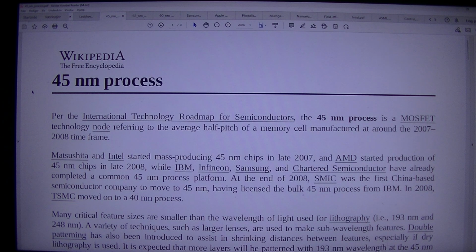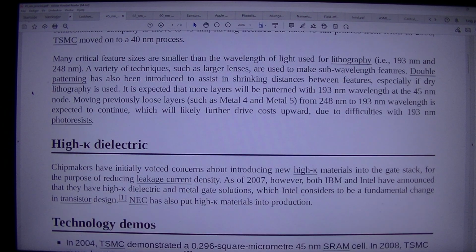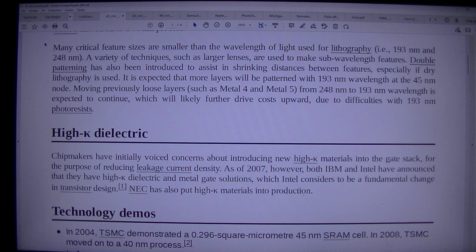At the end of 2008, SMIC was the first China-based semiconductor company to move to 45nm, having licensed the bulk 45nm process from IBM. In 2008, TSMC moved on to a 40nm process. Many critical feature sizes are smaller than the wavelength of light used for lithography, i.e., 193nm and 248nm. A variety of techniques, such as larger lenses, are used to make sub-wavelength features. Double patterning has also been introduced to assist in shrinking distances between features, especially if immersion lithography is used.